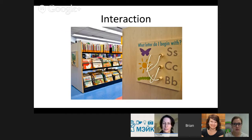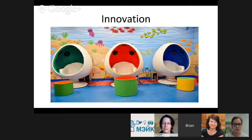Interaction. You want your library space to allow interaction between the patrons and the staff, and among the patrons. So you want to make sure that in your space you can constantly interact with others. And last, you want your library space to be innovative. You want something innovative, trendy, or cool. These are actually a product called Sound Egg. They're musical chairs that you can sit in and listen to music. And it's pretty soundproof, or rather, it reduces the level of sound.